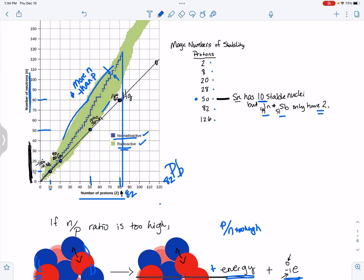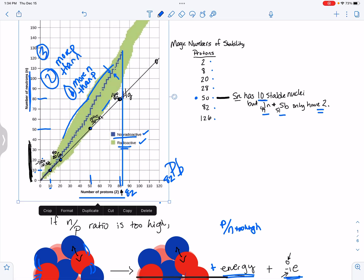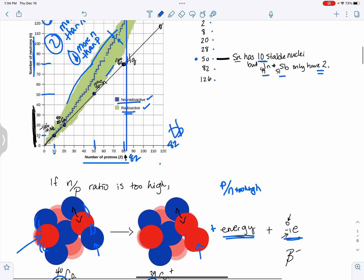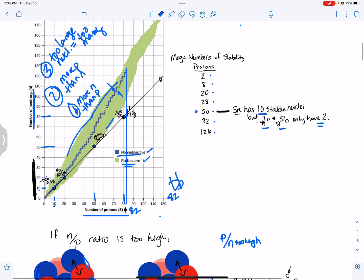So this is one thing. One of the issues with something being unstable has to do with more neutrons than protons. Another issue is actually the opposite, if you have more protons than neutrons. And then the third issue is basically just too large of a nucleus, meaning too many protons. All these things lead to instability. When you've got things that are unstable, what you have is a nucleus that's going to want to change. So how does a nucleus change? A nucleus can actually change protons into neutrons and neutrons into protons. It's some crazy stuff. Stay tuned.